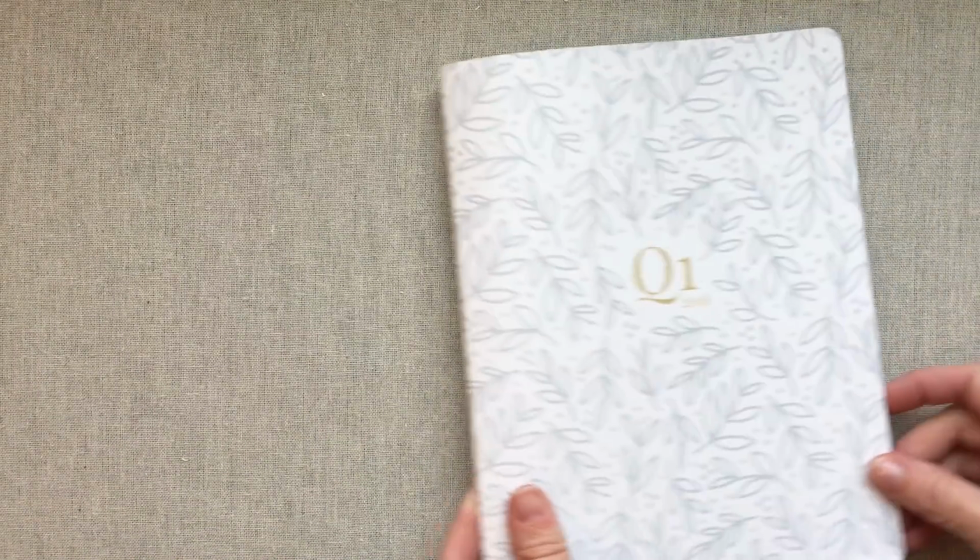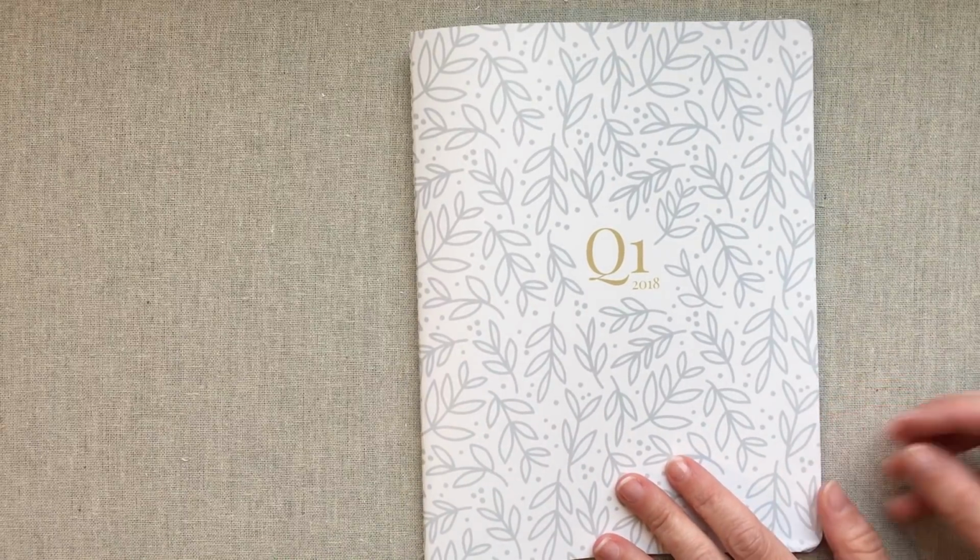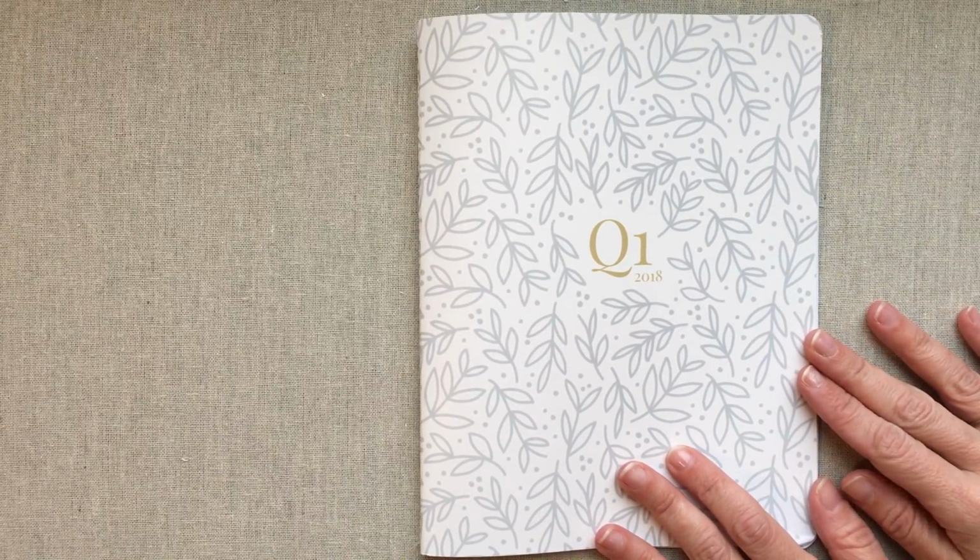Okay, so let's get into this planner. And later I will be doing a comparison video with the Inkwell Press quarterly booklets because honestly, these are the only 2 companies that are doing these really similar type of books. So they would be great to compare so you could figure out which one best fits you.